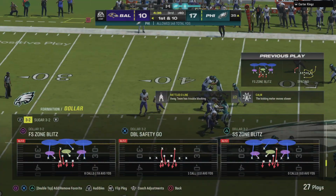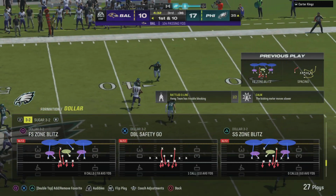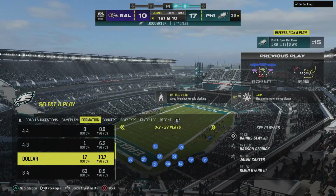Great way to start the drive. 20 big ones and a first down. And it's pretty evident that this passing game has been frustrated so far. They haven't really moved the ball the way we might have expected, but this is a good pickup here for the first down.